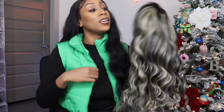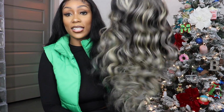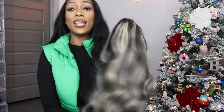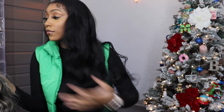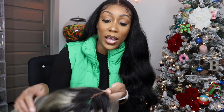And the thickness is pretty good. It's 180. This isn't thin at all. It's so cute though. I love the way they colored this wig here. I'm obsessed. I really like it. I don't know what I want to do now, because this is cutesy. Now I'm pretty confused about how I actually want my hair.